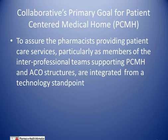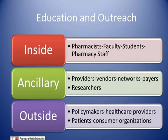The collaborative's primary goal in relationship to the patient-centered medical home is to ensure that the pharmacists provide patient care services, particularly as members of the interdisciplinary professional team supporting the PCMH, which is our patient-centered medical home, and also our accountable care organization structures, and that it's integrated from a technology standpoint.